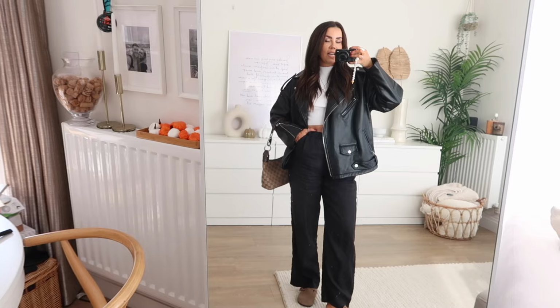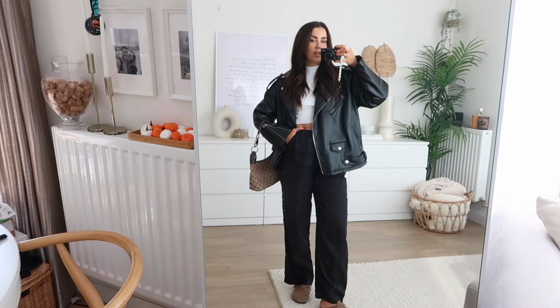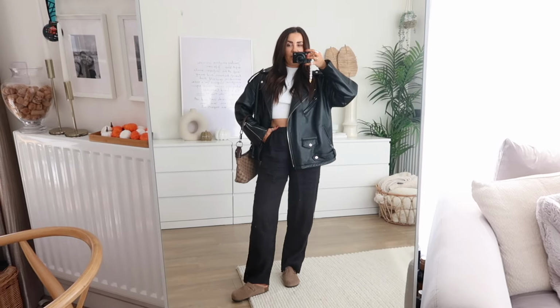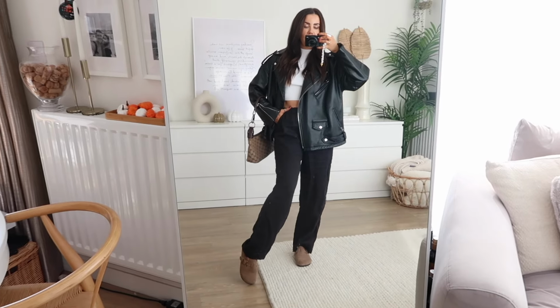Again, if it's quite a warm day like it is right now, then you could swap that out for something a little bit lighter or for something a little bit heavier, like a jumper underneath with a different kind of coat or something. But I really like the style with the little suede shoes as well.